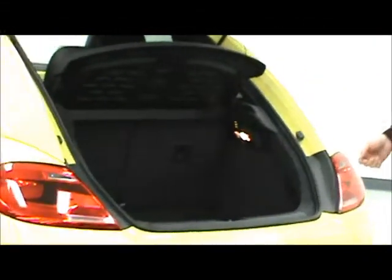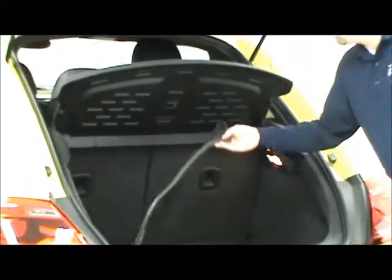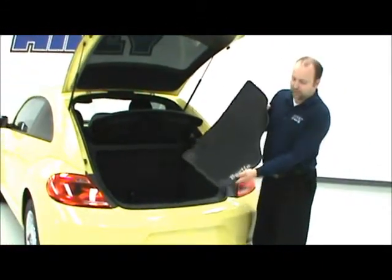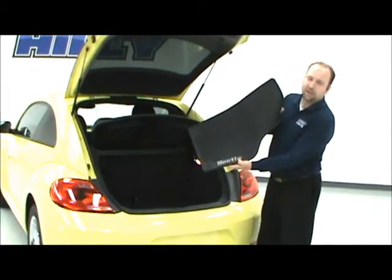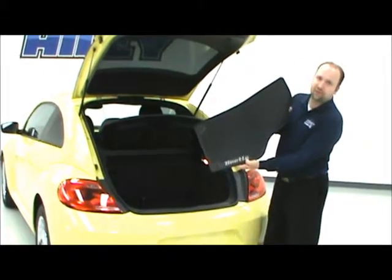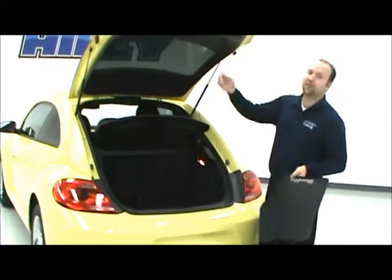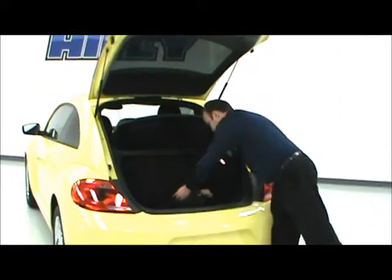On the interior here, you see it's a little bit larger than what we had in the previous model. One of the upgrades that you can also get is going to be our Monster Mat kits. It's a rubber all-weather mat. It does have the Beetle logo right on the side, so that way it kind of coordinates and goes in line with all of the other Beetle accessories that you may want to add, like the nameplating, for example.